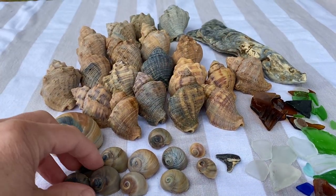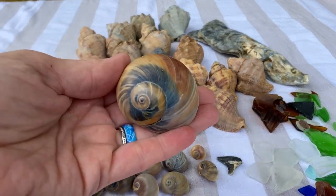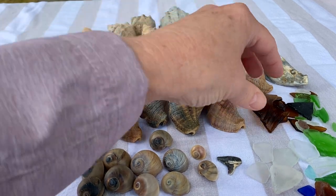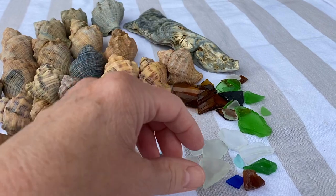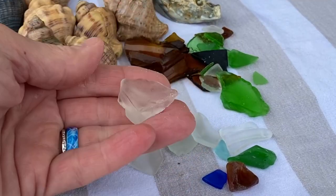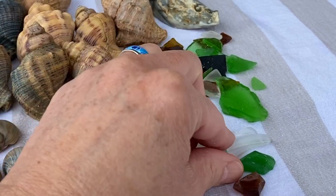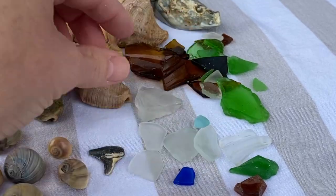Again, tons of beautiful moon snails, and this guy just about knocked my socks off. And it is in the video, as you saw when I found this one. It's amazing. Found lots of sea glass, some of it not as frosted, but these pieces up here are really nicely frosted. This is a big chunky white piece, and some cobalt here, and a little beautiful piece of turquoise glass. So this was such a fun day.